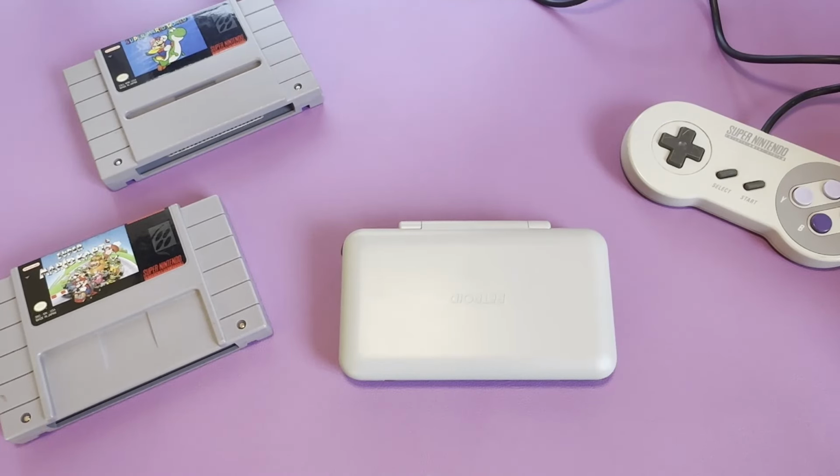Hello everyone. Today we're going to be taking a look at games for the Super Nintendo which play well in widescreen.